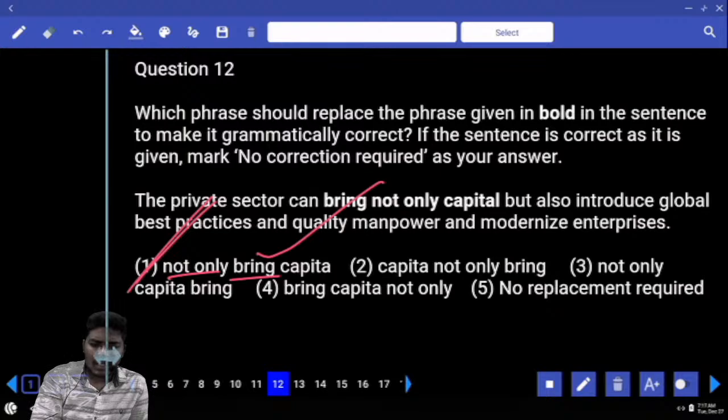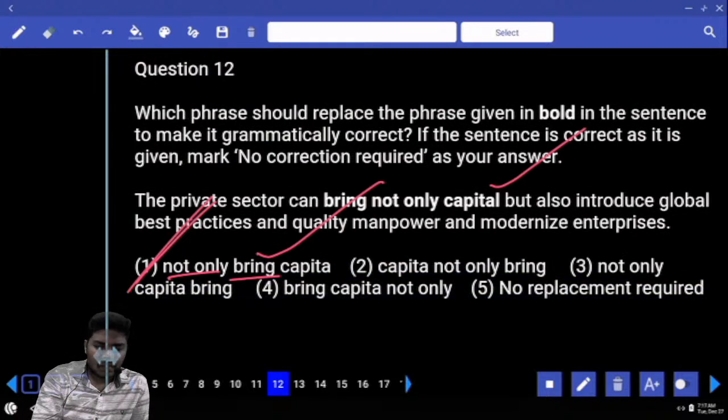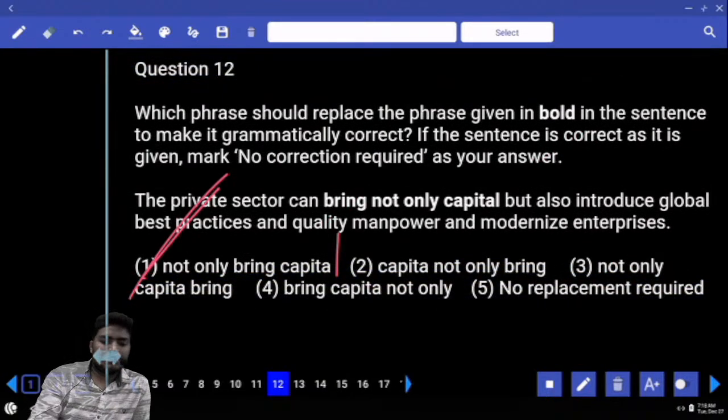Can we go with capita or capital? Capita is used for the financial cases. Capita, not only, not possible. Not only capita, no. Bring capita, not only, no, not possible. Only you can go with one. Change that into capital if possible.